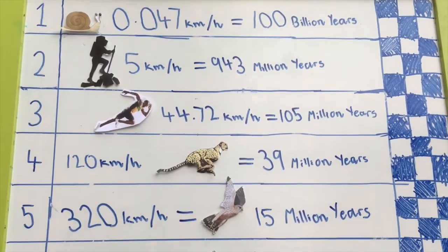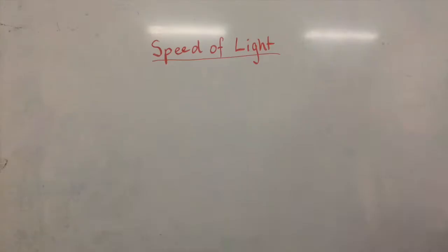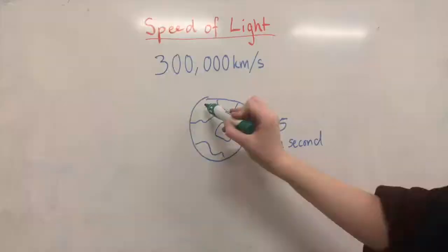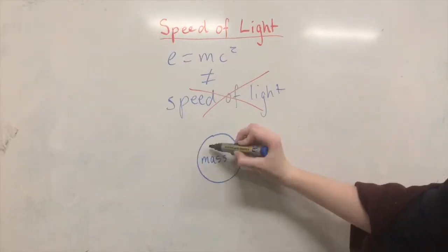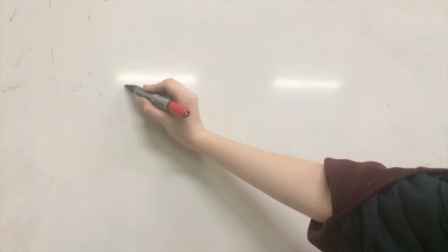But how fast will we need to go? Perhaps at the speed of light. The speed of light is approximately 300,000 kilometers per second, which is about 7.5 times around the Earth in a second. Though unfortunately, according to E equals mc squared, travelling at the speed of light is impossible because the mass of the rocket would be infinite and therefore the fuel needed would be infinite too.